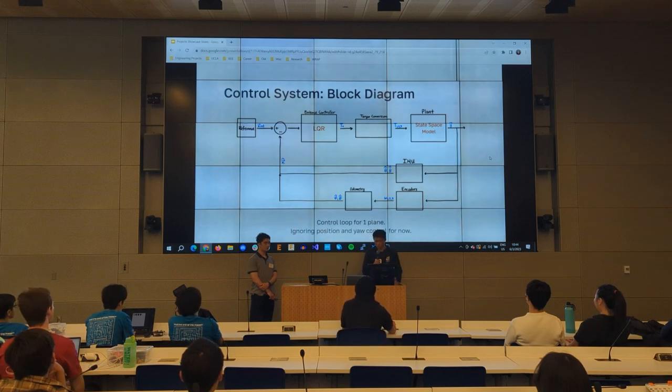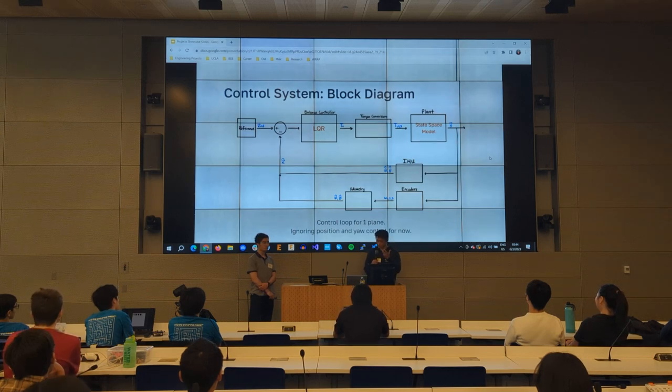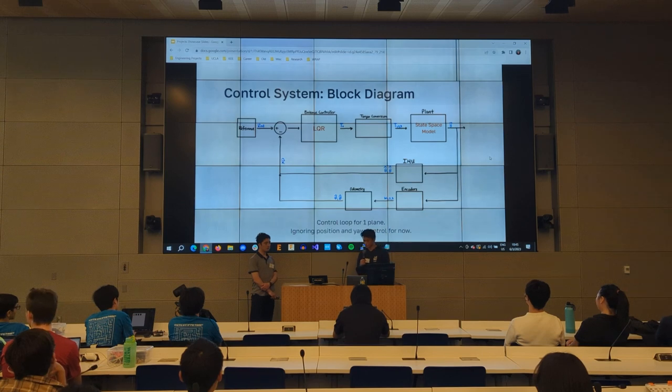We're kind of ignoring position and yaw control, so basically it can move around as much as it wants or spin around its z-axis as much as it wants, because we want to focus on the balance first, and then we'll introduce those later.